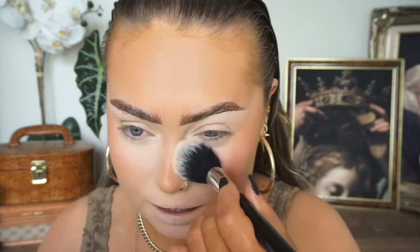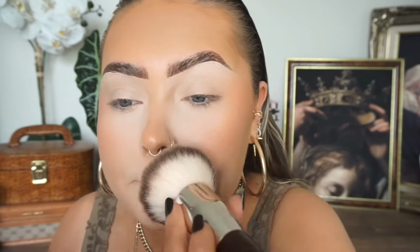Just set with the I Heart Revolution coconut scented baking powder. Wow, this powder is intense. Was it always this intense, or did I just love it that much that I never took heed? That looks really powdery. Okay, well let's set it and see how it looks.